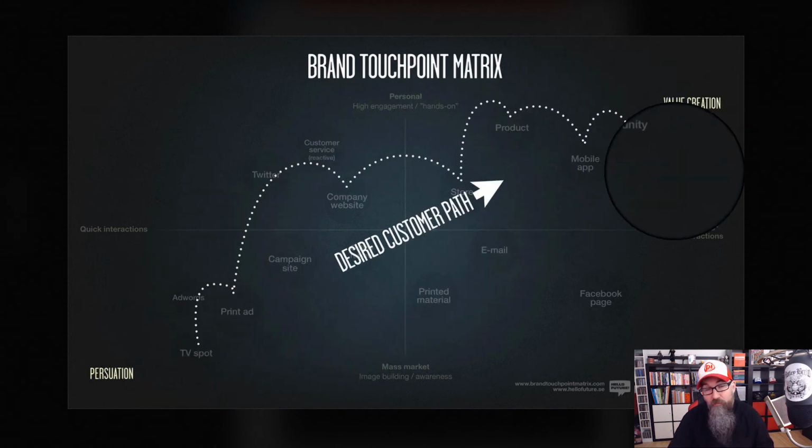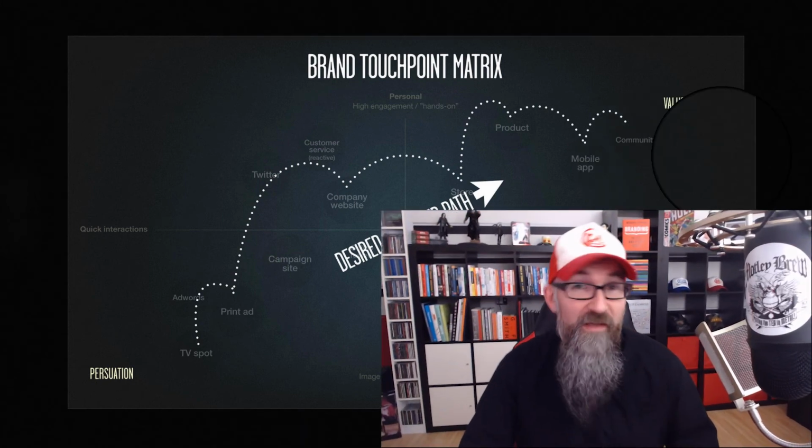By getting your customer to follow this journey, going from the TV spot, for example, all the way through to being a community member, if they make it this far, the chances are they've become a brand advocate, and what they're going to do is at any given opportunity, sing the praises of your brand. So that's my really quick overview of brand touchpoints.